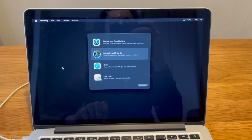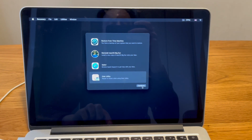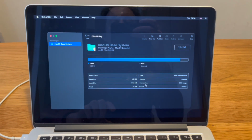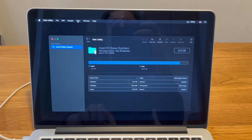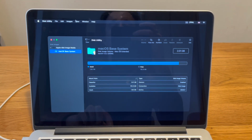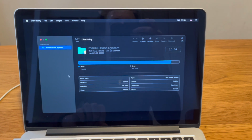Okay, I'm back into internet recovery for the second time. Reinstall macOS. No, I want to go disk utility. See if it pops up this time. And no, I still just have the macOS base system. There should be a 500 gigabyte drive here. I will again just check it's not hidden in there. Nope, got nothing there. So it looks like I am going to be doing an SSD replacement.